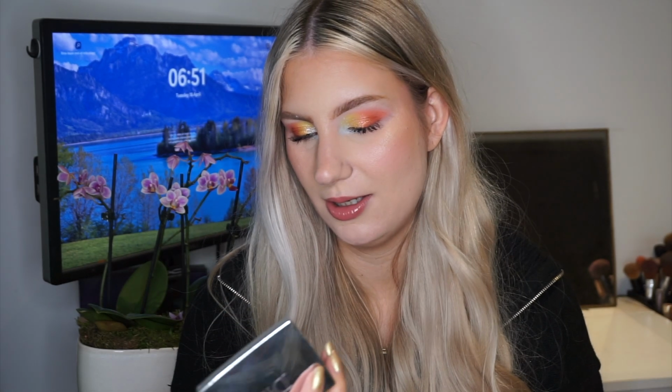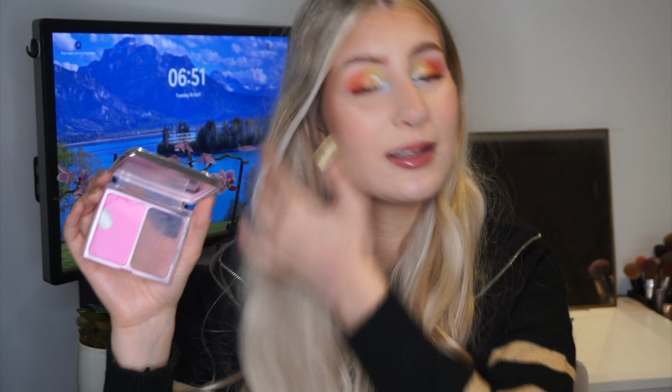It's still really thick towards the other side, but I have been trying to lower that down as well, so this side here, it still has a lot of product left. So I think it's still gonna take quite a few months until I actually finish this blush, but I'm hopeful. It's definitely going faster than a lot of other blushes that I've had in the past, and I think it's because it's quite a buildable blush. It's quite sheer and you can build it quite a lot.